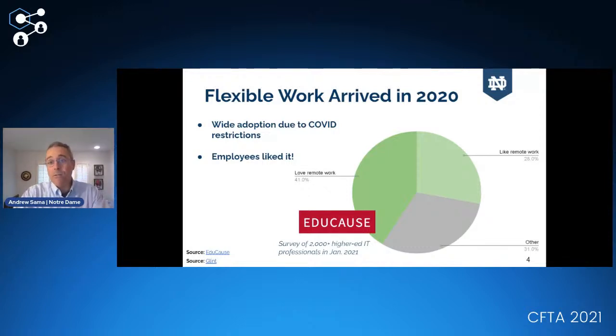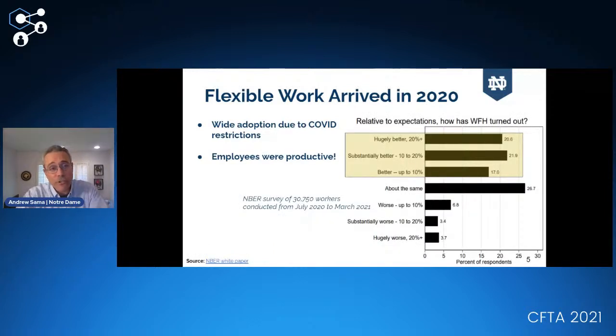Most recently, Glint, which is an HR software firm, released data from surveys of 300,000 employees around the world. So very big sample, showing that only 13% of respondents wanted a return to all office, all the time style of work. Interestingly, not only did employees like this new setup, but there's data to suggest that they were actually maybe more productive as well.